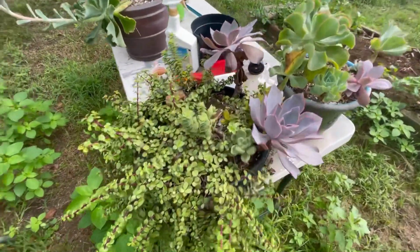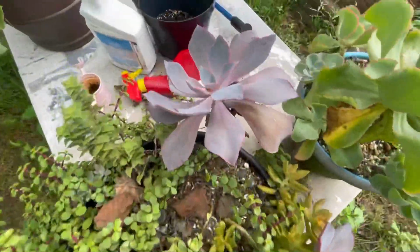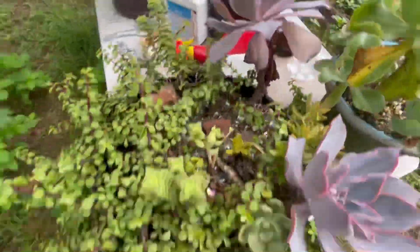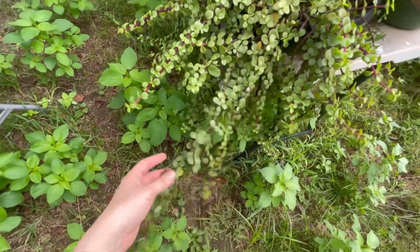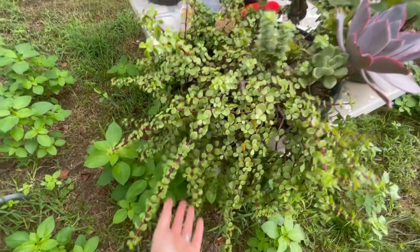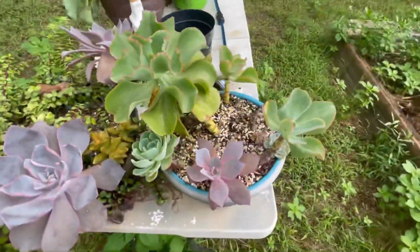But I've got this table, and then over here, this is a crazy arrangement I made a long time ago. It's got a couple of these. Both of these had powdery mildew on them. They look really good now. And then this huge, this was just a little bit of trailing elephant bush, but now it's completely out of control.